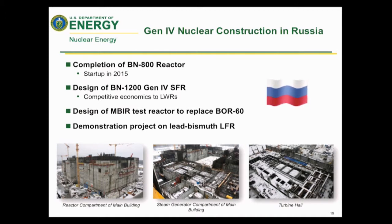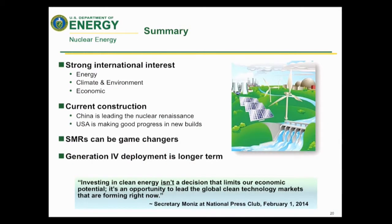So lots of activity elsewhere in the world in Generation 4, and one of my French colleagues is here. There's a program in France called Astrid, and Frank, maybe you'll talk about it, but it's a sodium fast reactor that's under design in France right now, and hopefully we'll move forward in the next few years to final design, construction, and operation. So in summary, I today see strong international interest in nuclear energy.